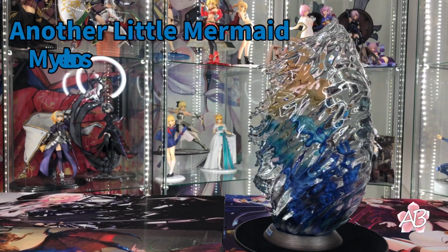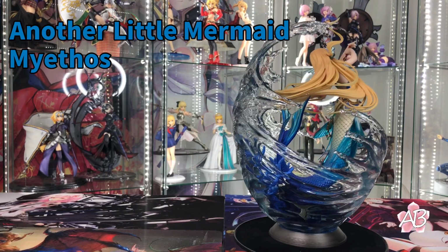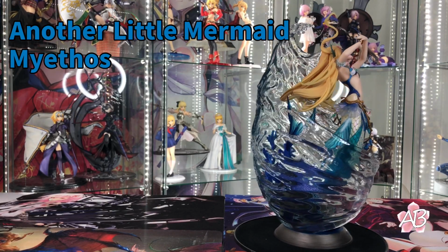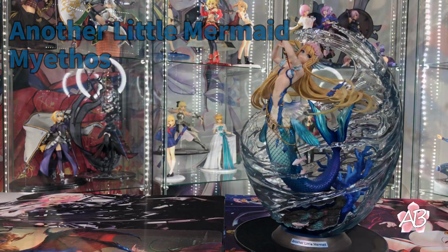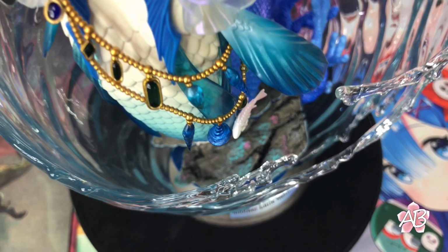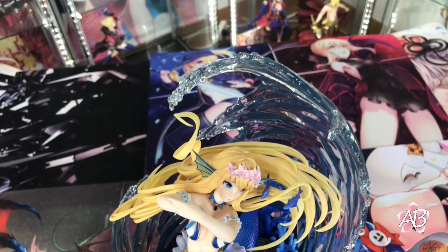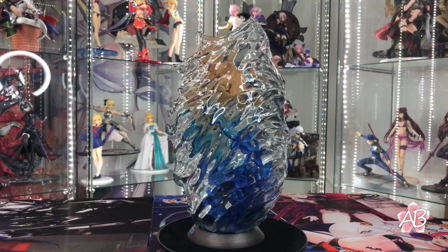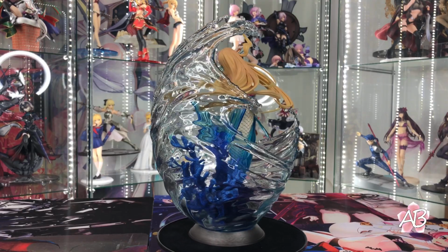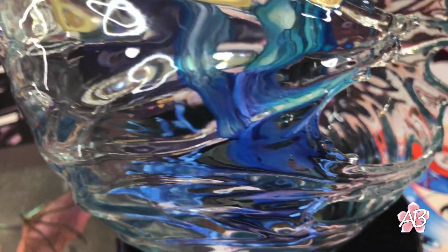All right, for number 2 on this list, we have basically a perfect figure. We have another Little Mermaid manufactured by Mythos. Everything about this figure is just phenomenal. From the base, the detailing in the fish, the scales on her tail, the jewels that she's using, the depiction of her trying to stab herself as per the original story from The Little Mermaid. It's just extremely, extremely well crafted. She just looks beautiful.